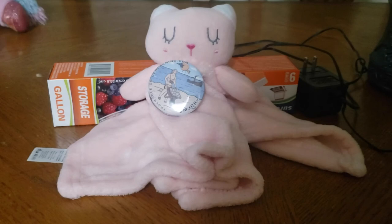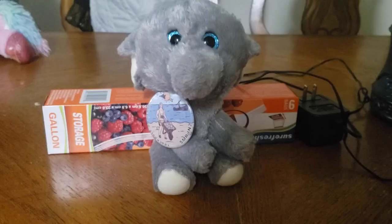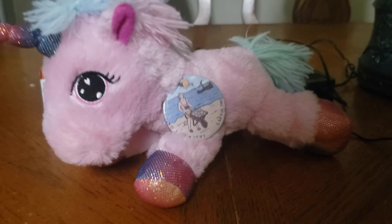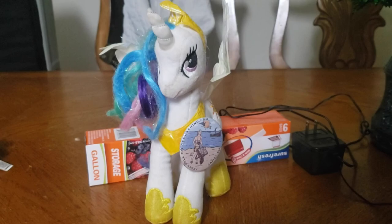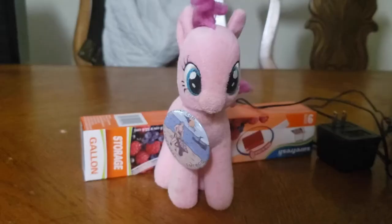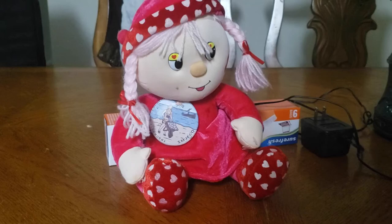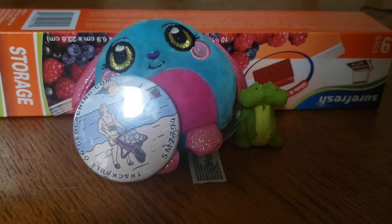And then we've got Kobe the Cuddler. And its code. Come on. There we go. And then we got Big Al the Elephant. And that's his code. This is Pinky the Unicorn. And this is Rainbow the Unicorn. And this is Sandra the Unicorn. This is Lipstick Sally. And then the last one is Snarls the Dragon Trainer.